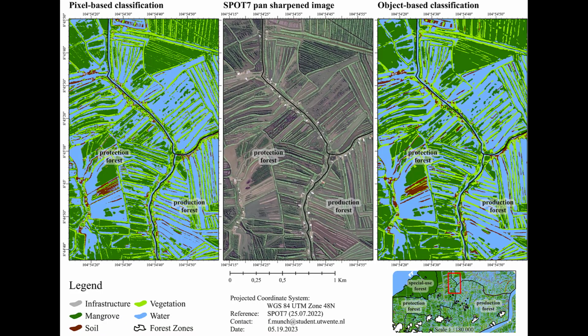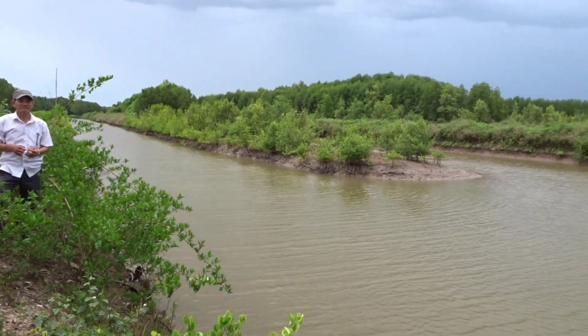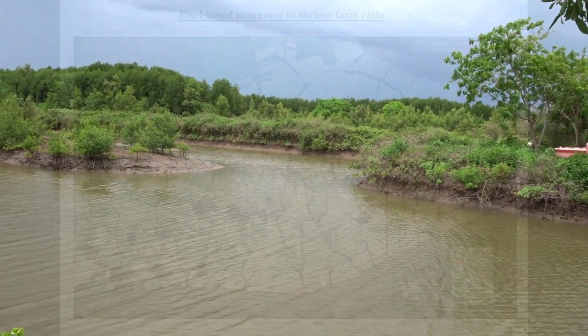Both approaches classified mangroves in the study area with more than 90% overall accuracy. Since both methods performed equally well, it makes sense to take the simplest workflow. Based on my research, we can now provide support and training to forest managers as well as other stakeholders like eco-label certification organizations so that they can make more accurate assessments.